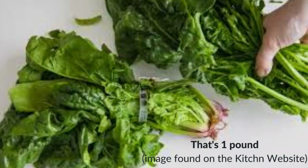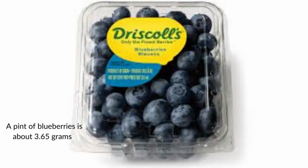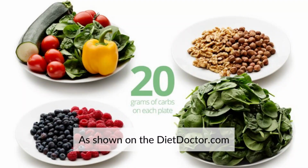And just to give you an idea of what 20 grams of carbs look like, it would be about 3 pounds of spinach, 400 grams of raspberries or blackberries, 150 grams of blueberries, a cup and a half of pecans, or a nice big plate of spinach, zucchini, tomatoes, and peppers. So it is certainly something that's very doable, and many people experience great health and success with the ketogenic diet.